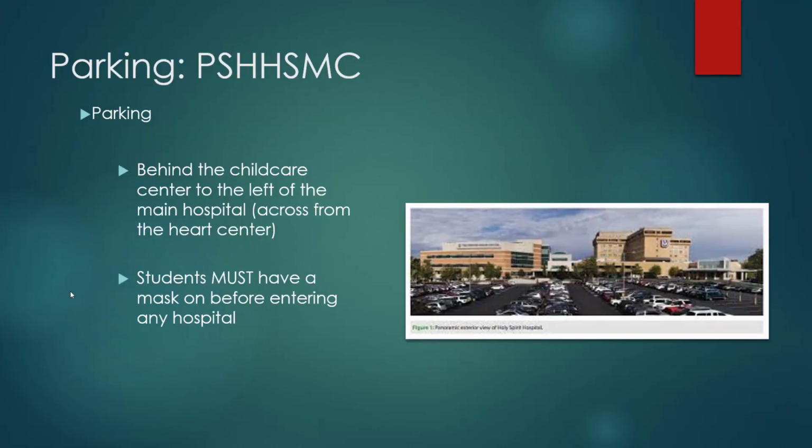At Holy Spirit Hospital, it has limited parking. Weekends, it's not so difficult to find a space. What we do ask students as well as faculty is to park to the left of the main Heart Center building. So when you look at this photo, which I apologize is kind of fuzzy, the structure on the right is the original Holy Spirit Hospital that was built in 1964. It's in the shape of a cross because it's a Catholic hospital. The newer structure, which is much bigger with glass windows, that's the Heart Center.